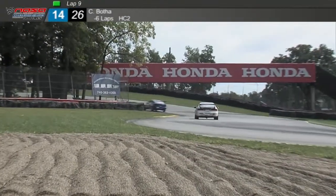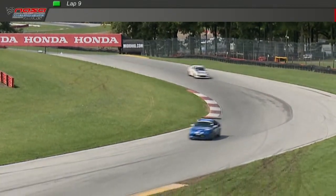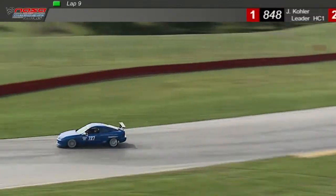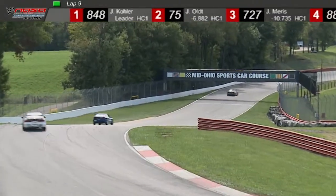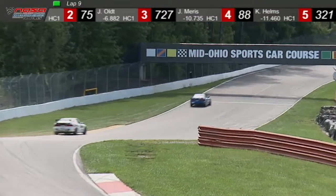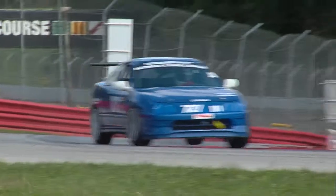So again, Jason Kohler leads Honda Challenge 1 in the 848. John Holt second in the 75. Jonathan Meris now third. There he is, third place in the blue and white 727. Then Kevin Helms in the 88 car. Andrew Lee in the 321, currently 5th. Michael Fries in 6th in the 23. And 7th place, the 8 of Rob Oxford.